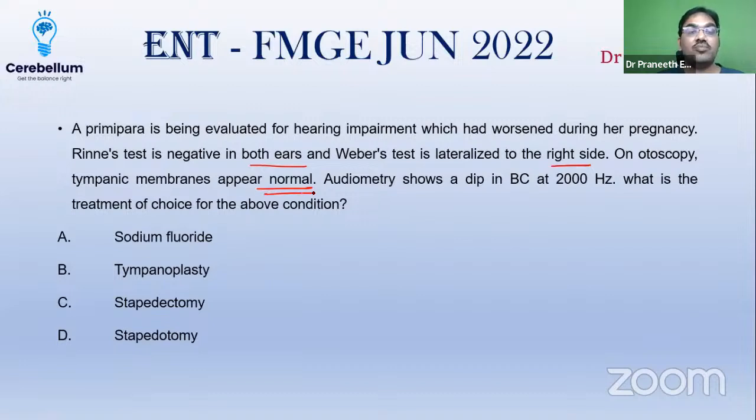Tympanic membranes appear normal because the pathogenesis lies in the middle ear, where the stapes is fixed to the inner ear, right? So there is absolutely no problem with the tympanic membrane. Audiometry shows a dip in bone conduction at 2000 Hertz, Carhart's notch. So this condition, you all know now, is otosclerosis.